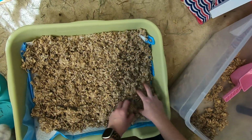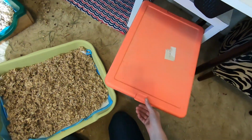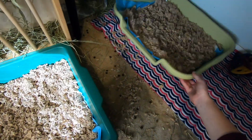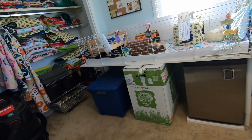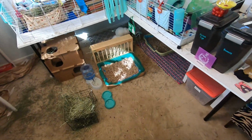Gotta get you guys some more bedding. I think we have some in the other room, but I gotta fill up your bin. Okay, that liner looks pretty clean. I'm just gonna vacuum it when I vacuum. The other one, I don't know if I have a clean liner. Is that a liner? No. Okay, I don't have another liner right now, so we're gonna vacuum that one off first.